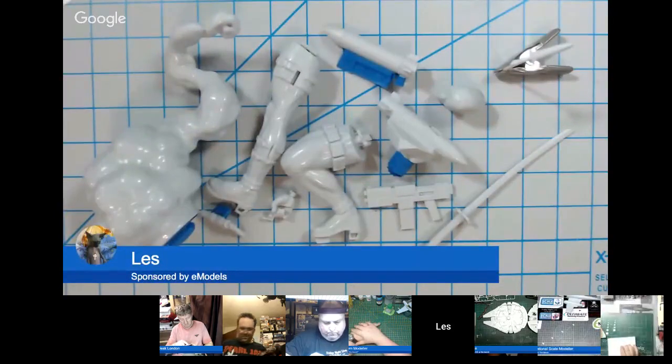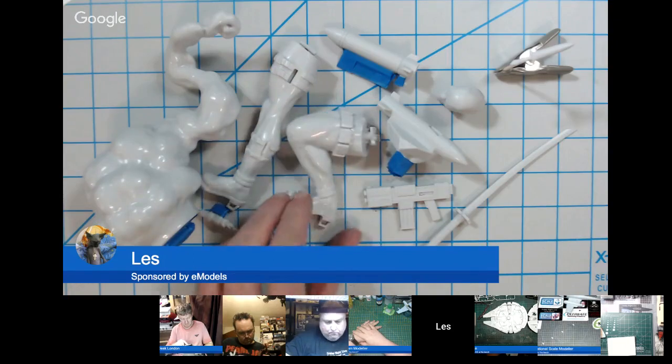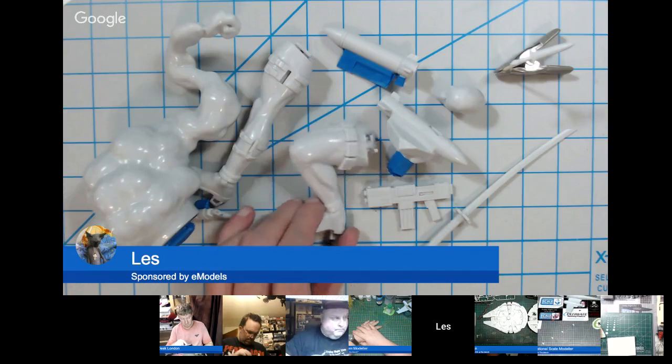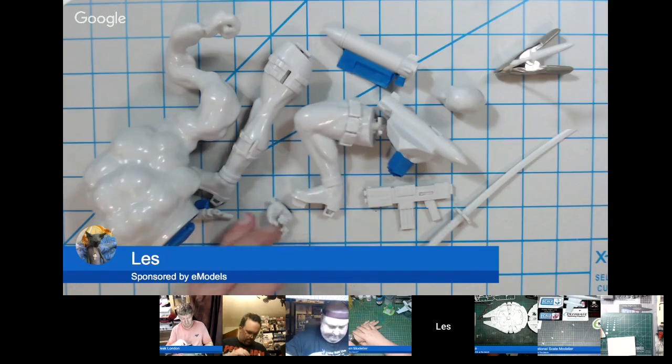What's happening? This week, what little time I've had for modeling has been working. Anybody that's done figure kits that are larger scale, you're talking 1/12, 1/16, or even larger, knows, especially in the plastic form, they always come in halves. So you've always got seam work to do. And that's pretty much what I've been working on this week when I've had the time.